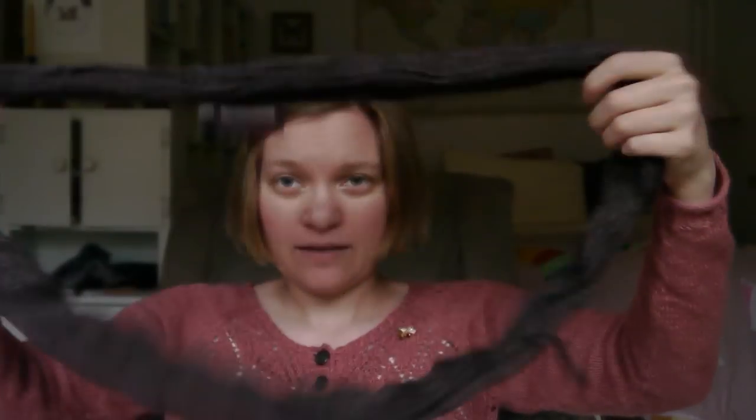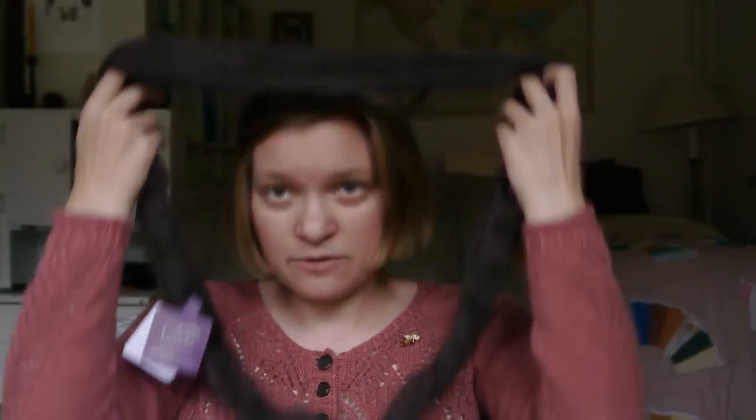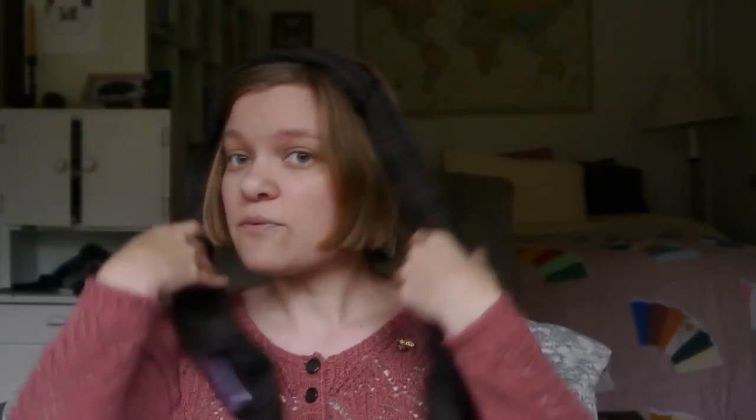Anyway, it's a fingering weight yarn, and it's 50% baby alpaca, 30% merino, 20% viscose bamboo, and it's really soft. I got this in an incredible destash. I got it for less than 50% of retail, which included shipping. As you can see, it's about as dark as I would want to go, but sometimes I like going darker because it reminds me a little bit of, I don't know, that kind of Victorian governess look. I guess I have a tiny bit of goth in me, so.